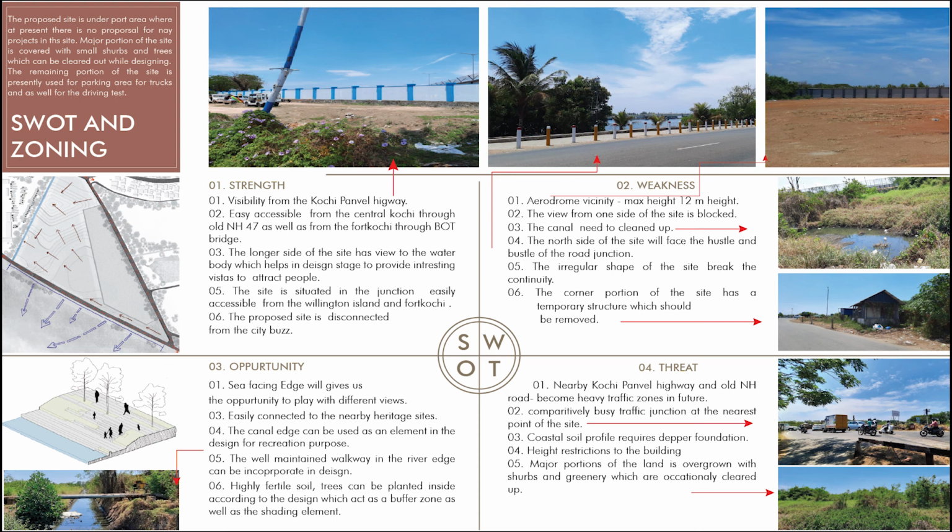Weakness of the site. The site has aerodrome vicinity, with a maximum height of 12 meters. The view from one side of the site is blocked. The canal needs to be cleaned up. The north side of the site will face the hustle and bustle of the road junction. The irregular shape of the site breaks the continuity. The corner portion of the site has a temporary structure which should be removed.